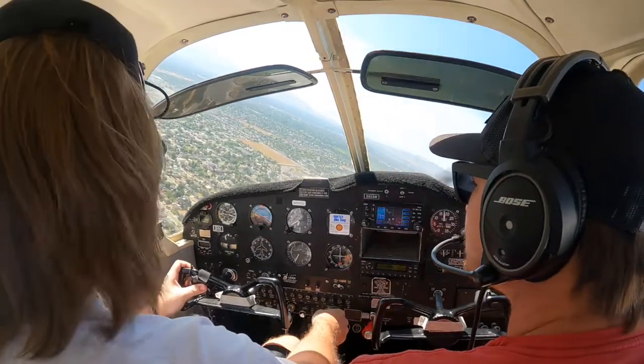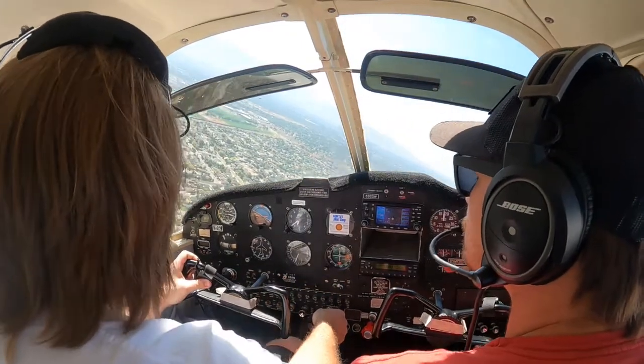South Valley traffic, Cherokee 5923 Whiskey, base 34 South Valley.